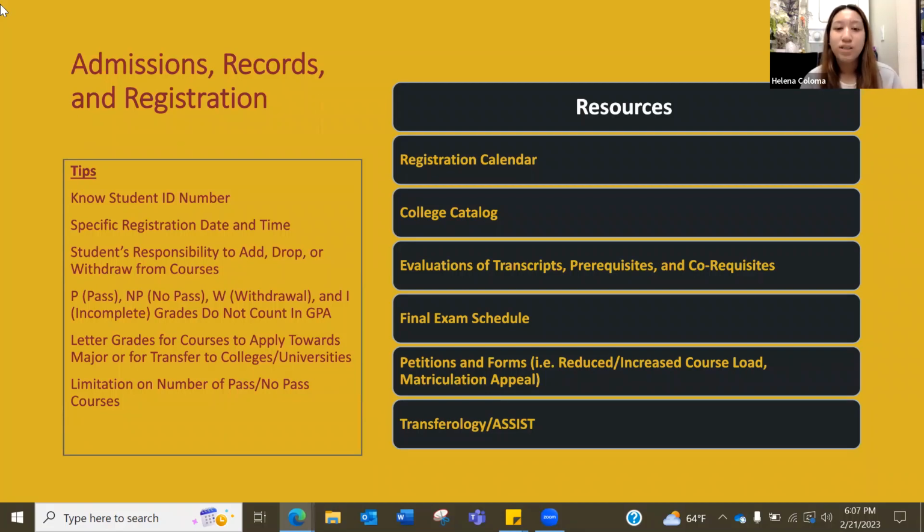Also included on here are petitions and forms. If you're working, a lot of colleges and universities let you take a reduced course load. That's something that can again be found on the website, or if you want to take more than the recommended number of full-time units, like if you want to exceed 16 to 18 units, which I think is the max, you can request an increased course load. And then also, if you have any classes that you can use to transfer for college credit, a resource that we included on here is Transferology and Assist, which are good ones to keep in mind and jot down if you have any that you're wondering if they transfer.